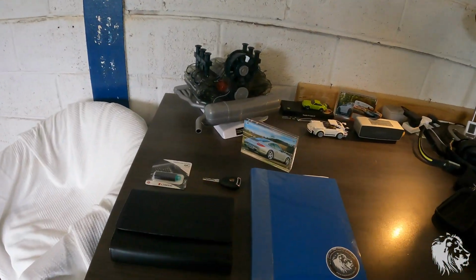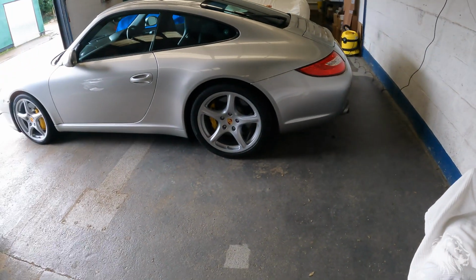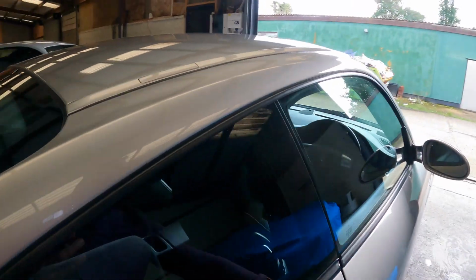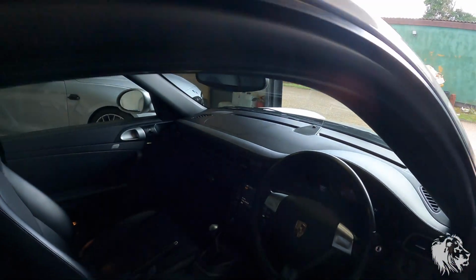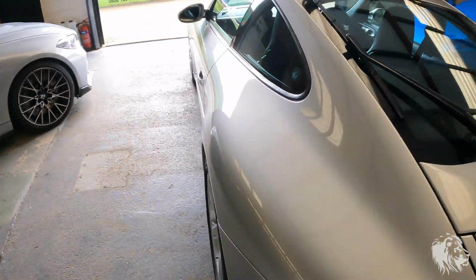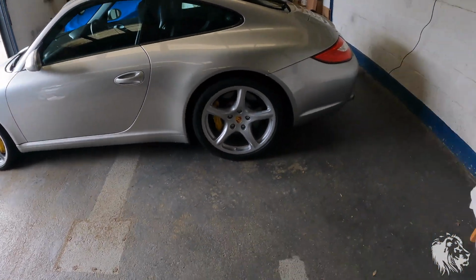And I just wanted to talk you through some of the things that are included when you purchase a car from us. So let me just grab the key. So the car's obviously all ready to go. New owner's absolutely thrilled and excited to be picking this up.